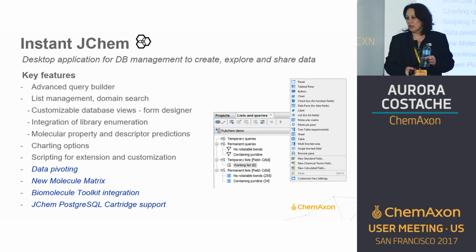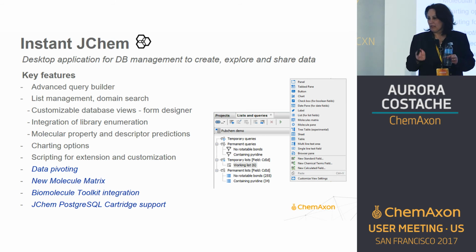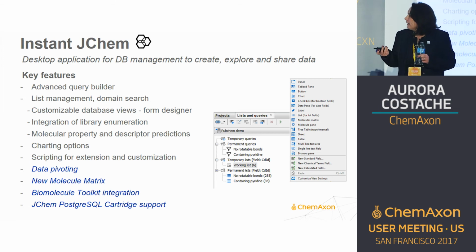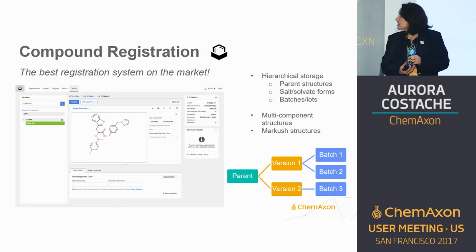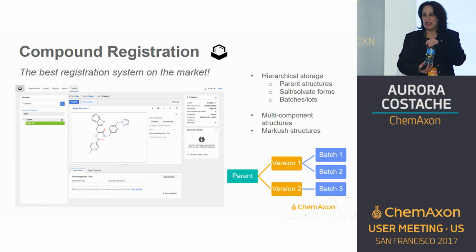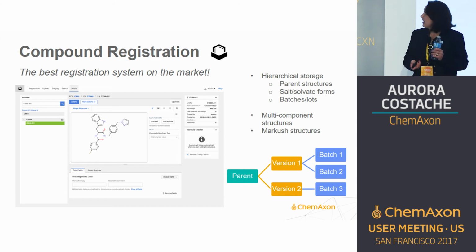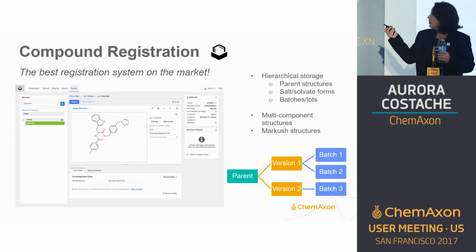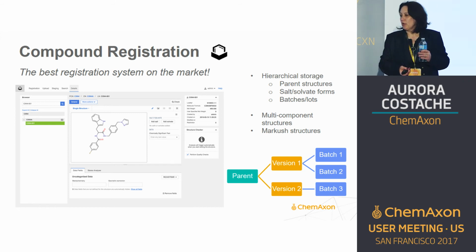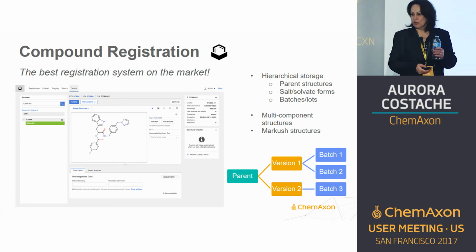You can customize views and display data the way you want it. You can do list management. You can use advanced query builders and also calculate properties, pivot data, and so forth. In terms of registering compounds, we have a very robust web-based compound registration. It's one of the best on the market right now, because even our competitors are asked by our clients to integrate with it. It really handles registration of compounds well, from parents to batches, for multi-component structures, microstructures, and so forth, and handles all the stereochemistry and tautomers well. You'll hear more about that from Zsolt Munkási, who is the product owner of compound registration.